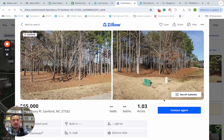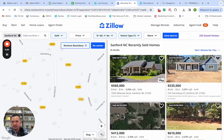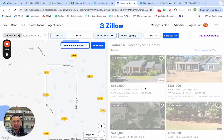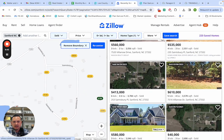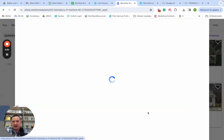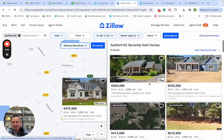Now, as far as the area and the nearby houses, because that should factor into your search for a custom home, what I like to do is take a look at the general area and the houses that are for sale or sold recently. This community is just one road, Saintsbury Place. It's a nice community, but I'd really want to look at the properties in this community. This one's nearby. This one sold for $535,000, new construction, $413,000, $580,000, $475,000 back in 2021. These houses are likely worth more than that now. The trusty, or not so trusty, Zillow estimate says it's worth $606,000 now. So you've got houses in here that could definitely support your value for a really nice custom home.